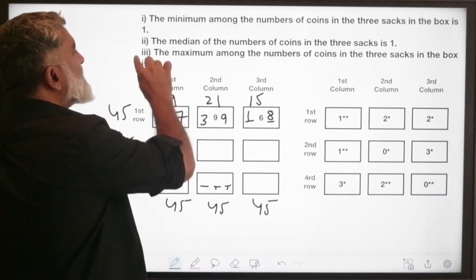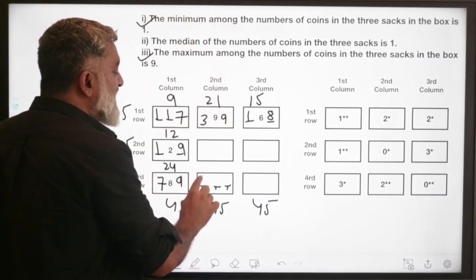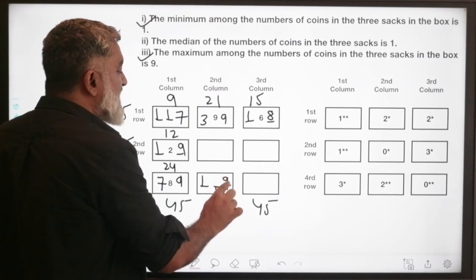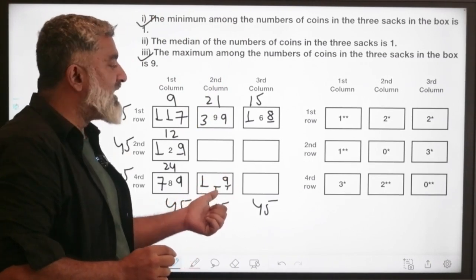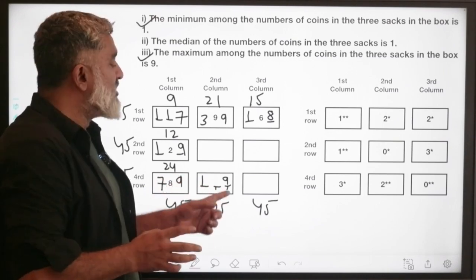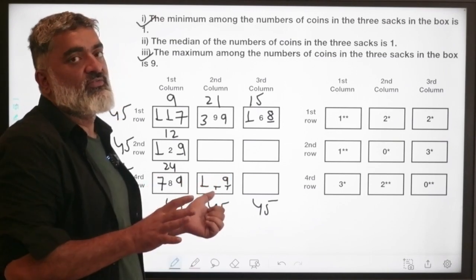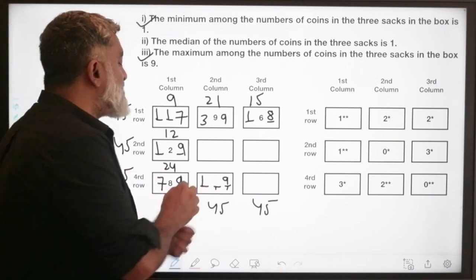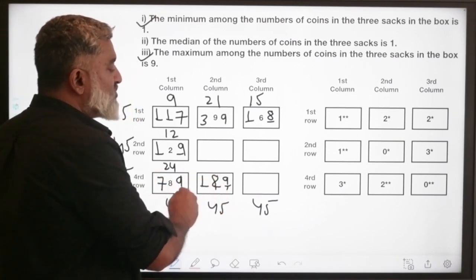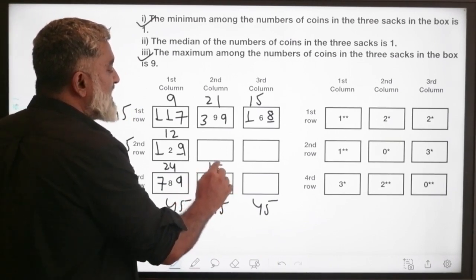That leaves me with this rule and this rule. That means the minimum is 1 and the maximum is 9. The minimum is 1, the maximum is 9. And the possible values for the middle bag is 6, 7, 8, 9. So 9 plus 1, 10, 10 plus 6, 16, not a multiple of 3. 10 plus 7, 17, not a multiple of 3. 10 plus 8 will work for me. So wow, I figured this out. 9, 10 and the sum is 18.